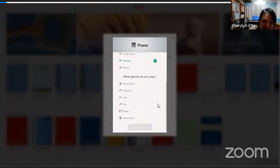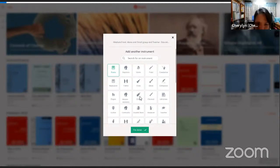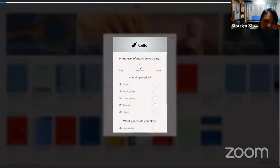Okay. What genres do you play? I'll stick to educational, classical, jazz. Actually, I like all of this. Okay, then add. That's nice. So I can also add another instrument. I do play the cello, so I'm going to select cello.